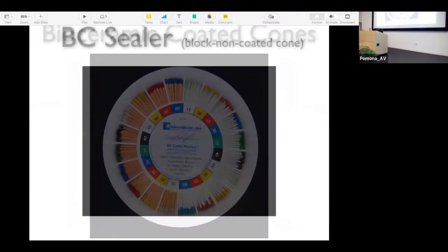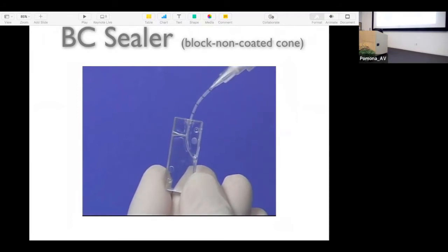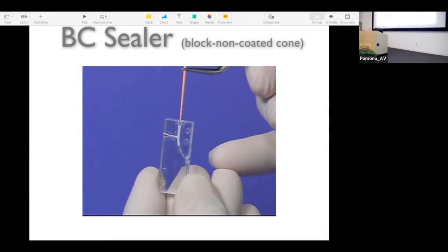So here it is in a block. About halfway down, we're just going to back it out slowly. Anytime you extrude material and you back out, you do this slowly to prevent air bubbles. So now I'm going to come in with a size cone that's going to match this simple little prep. But look at the hydraulic forces because of the synchronicity and match.